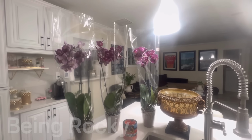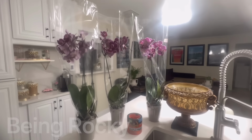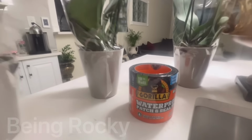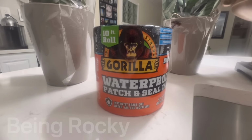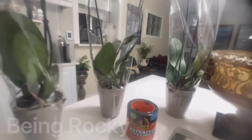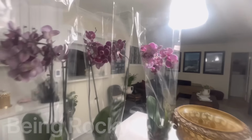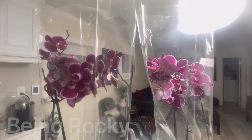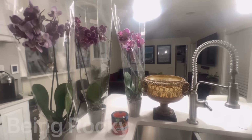All right, guys, so we took a break from the pond project and we went to the Home Depot. Honey googled this tape and they said it will work well to patch the liner, so we'll give it a try. That's what we found at the Home Depot. And of course, when I went there, I had to pick up some orchids, and look how beautiful these orchids are. They were like $10 each. So I'm gonna make a nice arrangement in that container over there.